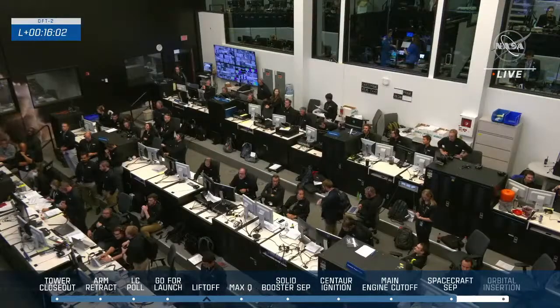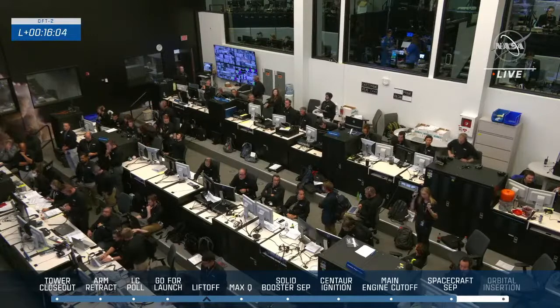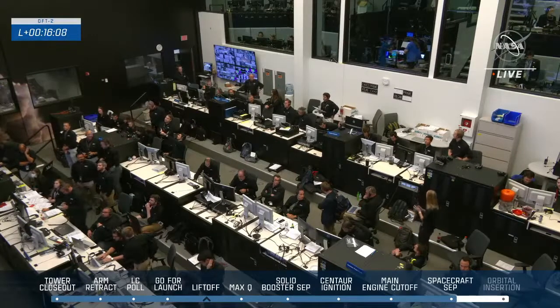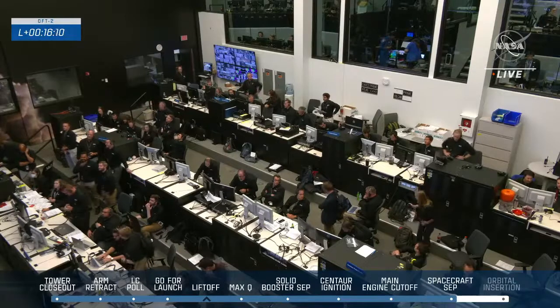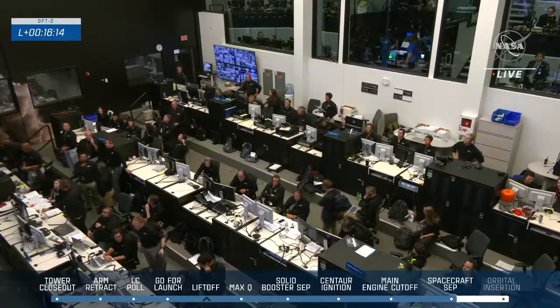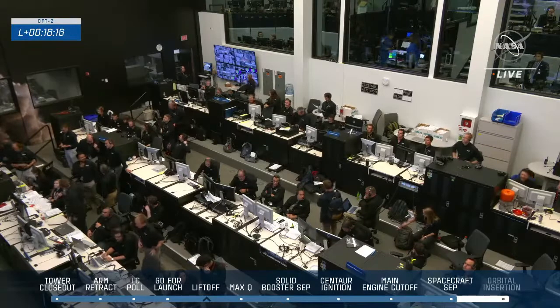There's a number of things that flight controllers are working on right now. They're transitioning Starliner from its launch mode over to its orbit mode. That includes powering up things like antennas, heaters, and those radiators that I mentioned earlier.